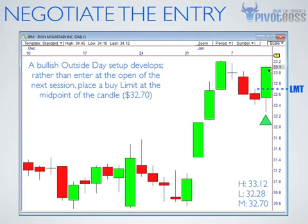You see this as a great bullish opportunity? It is. But you know what? Instead of getting in here, set your limit order back toward the center of the overall candlestick. You can see the high was 33.12, the low was 32.28. That makes the midpoint 32.70. The exact midpoint is 32.70 right here. How about you set your limit order to buy at that point? So when price drops down into that zone, you already have a limit order ready to trigger.